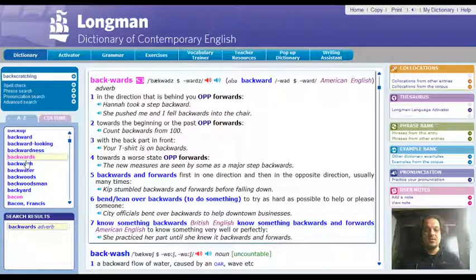With the back part in front. Your t-shirt is on backwards. Okay. His pants were backwards when he came out of the car. Towards a worse state, opposite forwards. The new measures are seen by some as a major step backwards. The budget cuts were going backwards in people's heads to the 1980s.